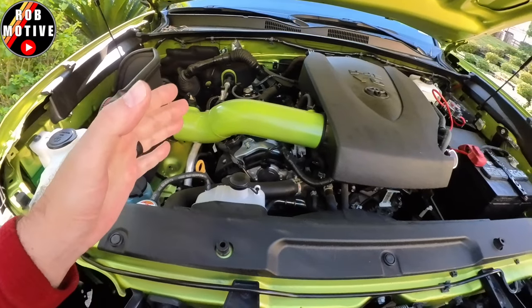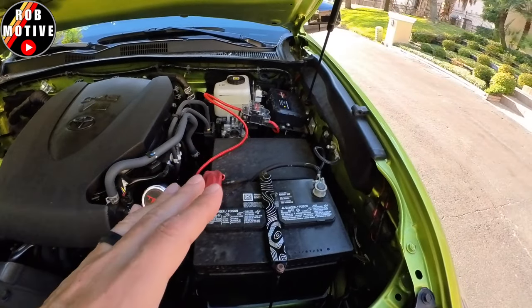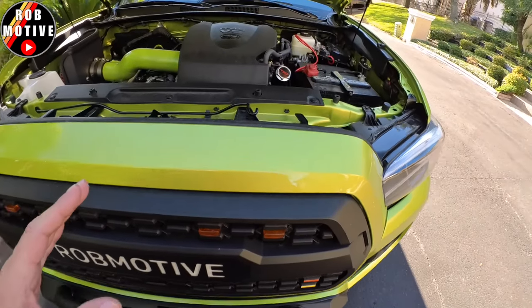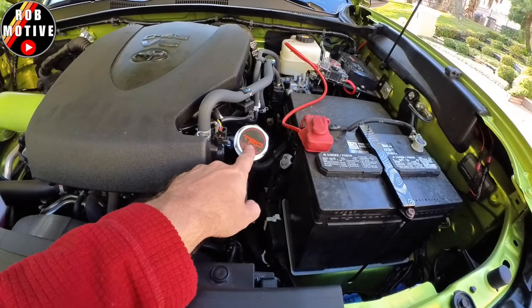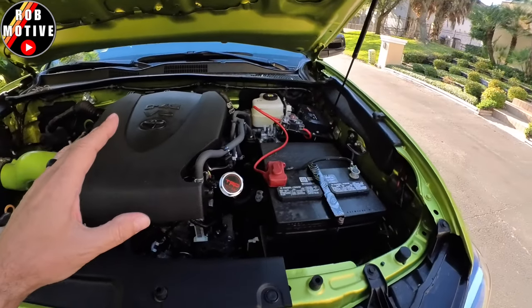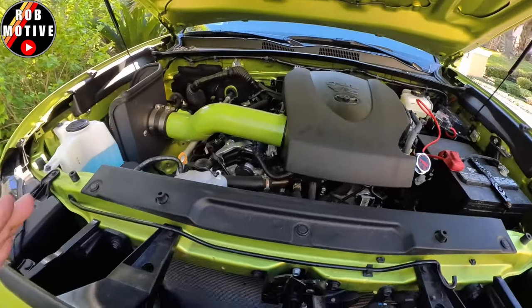I could be a little bit biased. We've got the Aux Beam switch system set over there to control all the lights and everything else that I have on the truck. Little TRD oil cap in here. I mean, why not while you're at it? Some hood struts, all the stuff that you really need in here, and I think it's just freaking awesome.